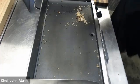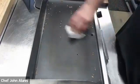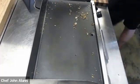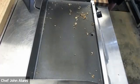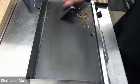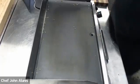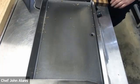I'm just going to wipe this off really quick. If there's a little bit of rice on there, it's not going to be a deal breaker, but I want to get a lot of it off. So, paper towel. I'm going to go gently, without scratching. There we go. Okay.